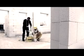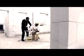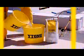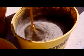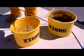Itong thin layer mortar is used for bricklaying. I understood why the mortar is called glue. It has similar properties. Preparation of the mortar is very easy. All you need to do is mix it with an ordinary electric drill, so you don't need a mixer at the building site. The mortar is applied in thin layers. Much less of it is used in this way than if the classic technology is employed.